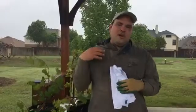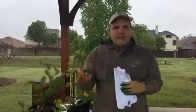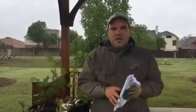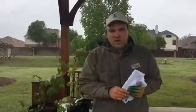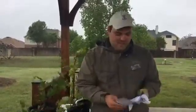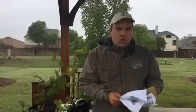Making sure you encourage pollinators in the area can help with yield, but no, typically you don't need two. Yield is usually increased with more than one variety, but it's not necessary. Okay, great question. So soil is important.